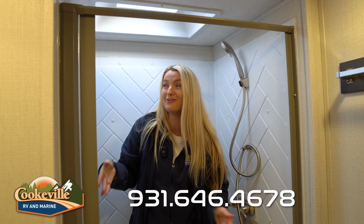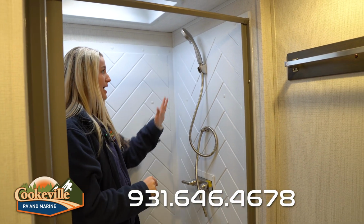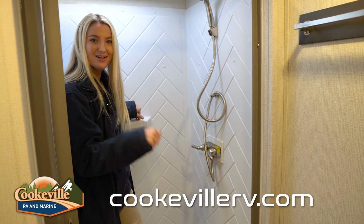It is a gorgeous day in Cookeville. I love being able to see that. I also like this little details on the shower wall. That is very cute. On this side, we do have our detachable shower head, and behind me, they've given you this nice grooved surface for your soap. Now, check out the bedroom.